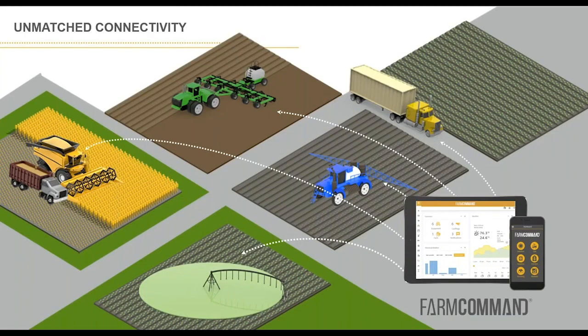So yeah, what we're here today to talk about is our new smartcab offer. So we've had CANPLUGs as a part of our offer for a number of years, but we've come up with a really great and exciting opportunity to allow for connectivity across the farm at a really cheap and effective price per hectare and price per machine.